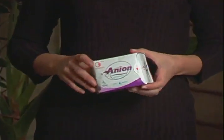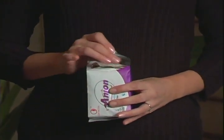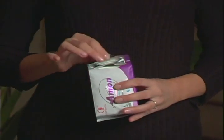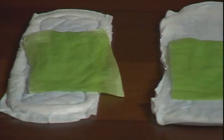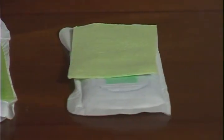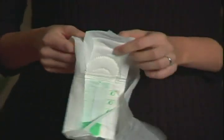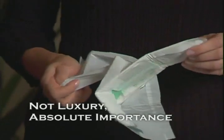Obviously, what you have just witnessed reveals the superiority of Love Moon Anion sanitary napkins to the rest of the products on the market. It is absolutely apparent that the Love Moon product is of better quality and will be used by most who come to find out about it. To once again emphasize the importance of such a product in today's world, a woman may not buy a new fragrance or a nightgown, but she will buy a menstrual product. It is not a form of luxury, but of an absolute necessity.